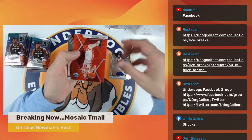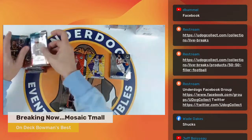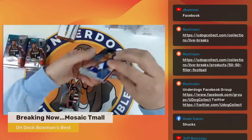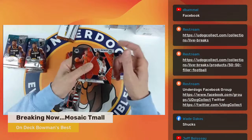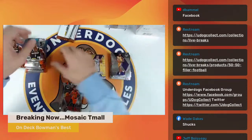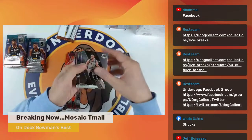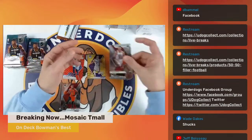Trae Young, Duncan Robinson, red. Larry Bird, Larry Legend, Team USA. Dwight Howard, Enes Kanter, Rajon Rondo, Jarrett Culver, NBA debut, red, DeAndre Hunter. Derrick White, Andrew Wiggins, Daniel House, Jae Crowder, red, Scottie Pippen.